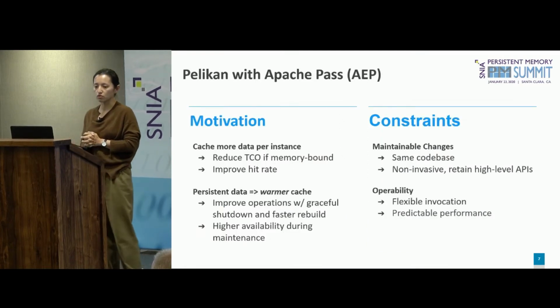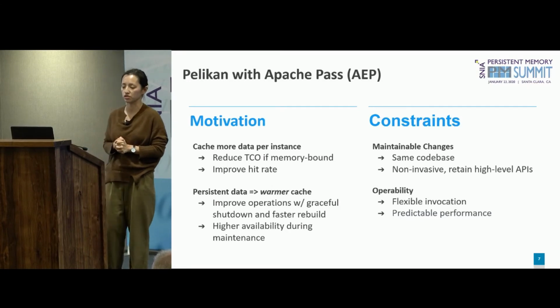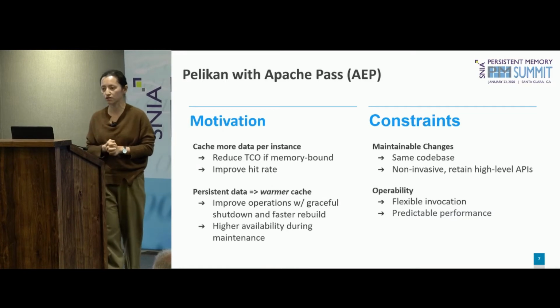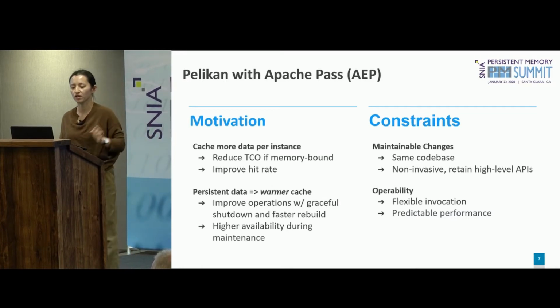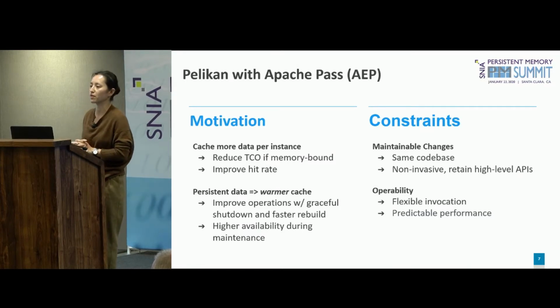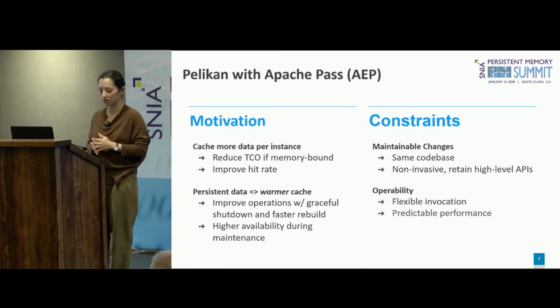So for us to try PMAM, we actually have a couple of considerations going into this. First is, more memory is always better. We have 400 or whatever number of clusters, and some of them are memory bound. Actually, a lot of them are memory bound. So for the clusters that are memory bound, having bigger, cheaper memory is a very sort of straightforward TCO play, right? You reduce the cost if you remove that or shift that bottleneck.